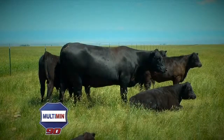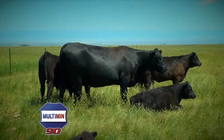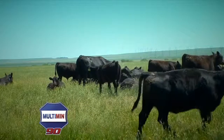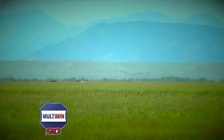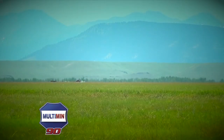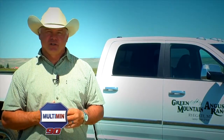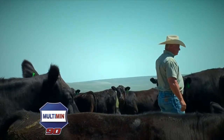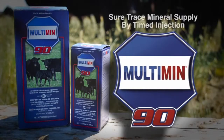We give our cows a shot of Multimin pre-calving for the immune system of the unborn calf. She will transfer the minerals into the unborn calf through the blood system. When the calf is born, he has a high level of mineral in his liver, which will help with his immune system. In our particular operation, we lease a lot of pasture, so it's real important for these cattle to stay healthy. We don't get the opportunity to check them like we'd like to. The least sickness, the least foot rot we have, the better off we are. So with the use of Multimin, that's two of the big benefits we've seen. Healthier cattle, less maintenance.